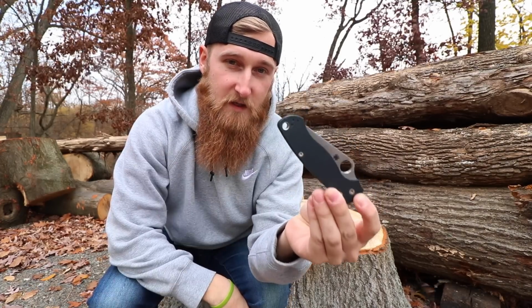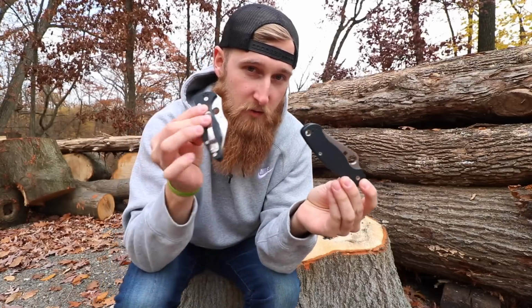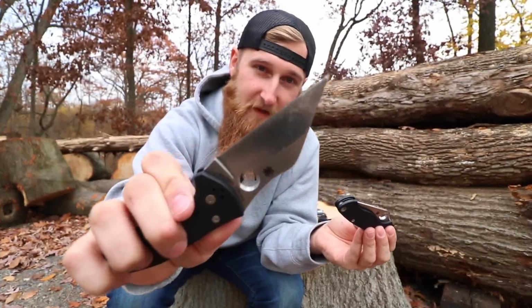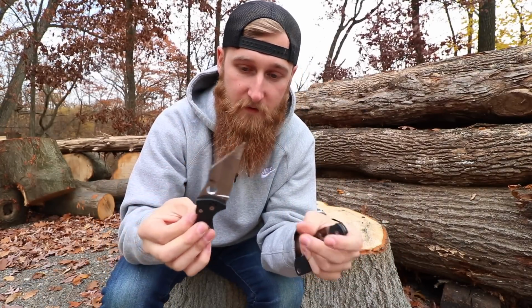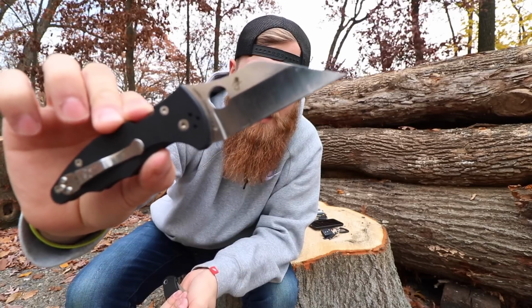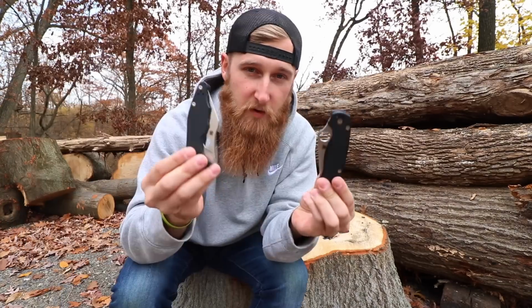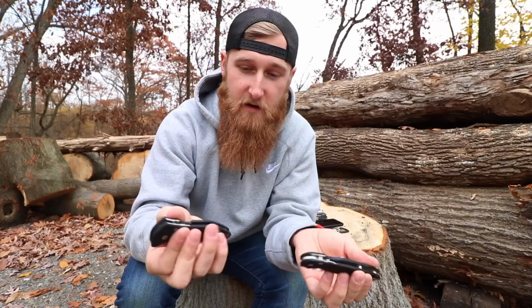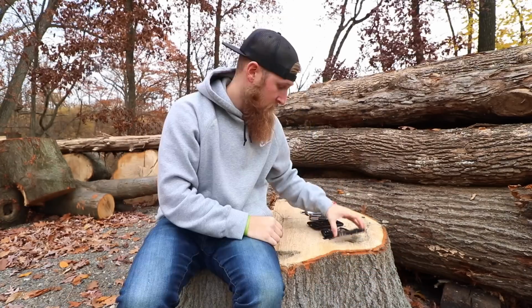Since I like the Paramilitary 2 so much, I went out and bought the Yojimbo 2. This is a Wharncliffe blade, and it just looks awesome. It is dirty, I use it, I open boxes with it and everything like that. Both these knives could be sharpened, but whatever. This blade is rocking the same kind of steel as the Paramilitary 2. Both these handle scales are made out of G10, so they're really thin and they're really light, easy to carry. You kind of forget that they're in your pocket.